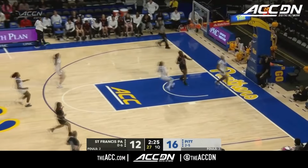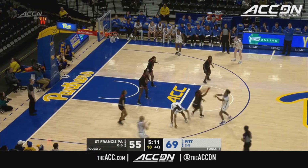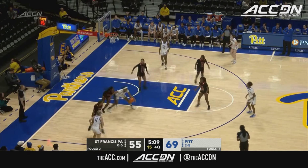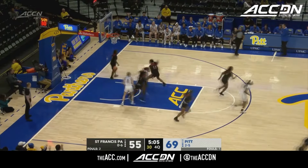Liatu King trying to draw the foul. Her left-handed layup is more than her points. She averages more rebounds a game than she does points. Washington gets it down low. King, good look. And there is Iodell.